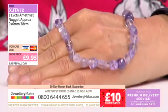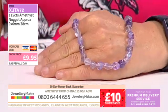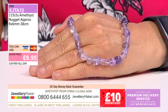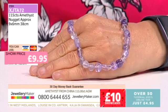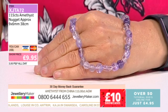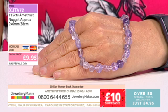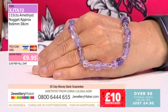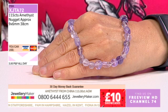115 carats of one of the most bought coloured gemstones of them all, the most recognised. Even our lovely Simon, our merchandising manager, has just posted the biggest geode of amethyst photograph on his Facebook page. Absolutely incredible. Okay, you have a minute, Leah. To win it! To win it.